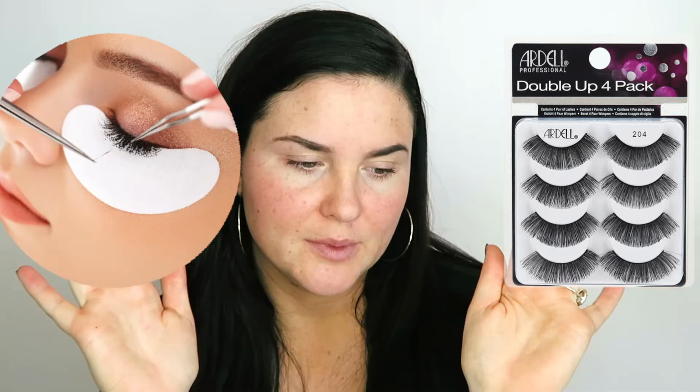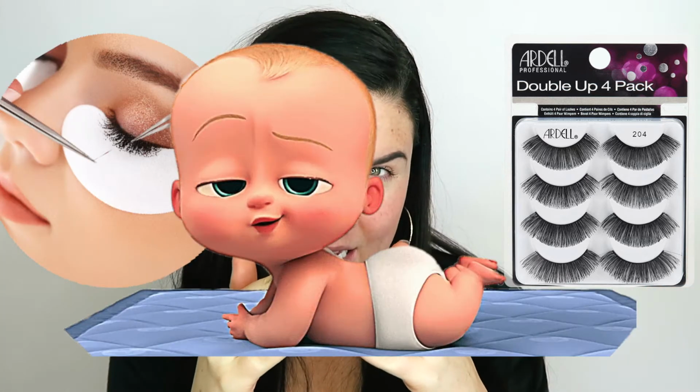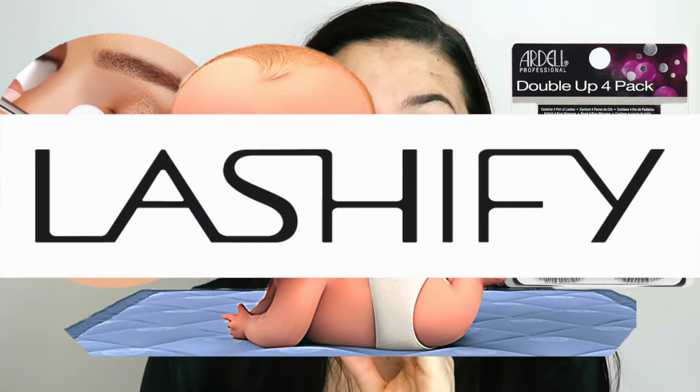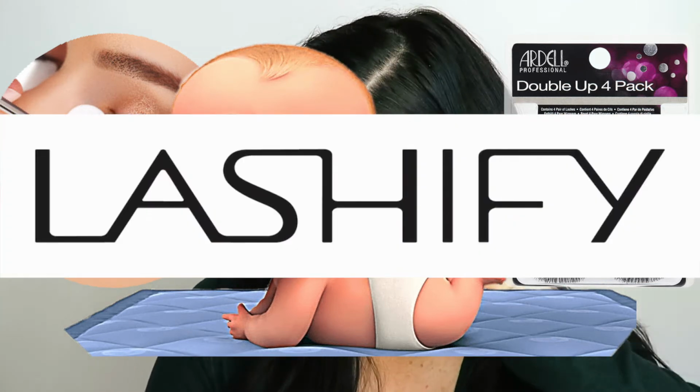So I heard about this product which is called Lashify, and it is a game changer. It's lashes that you can do from home. It's kind of like a strip lash and eyelash extensions had a baby. They got a little hot and heavy and had a baby, and it is Lashify, and I am here for it. I'll show you everything, and I'll do a little demo for you guys.